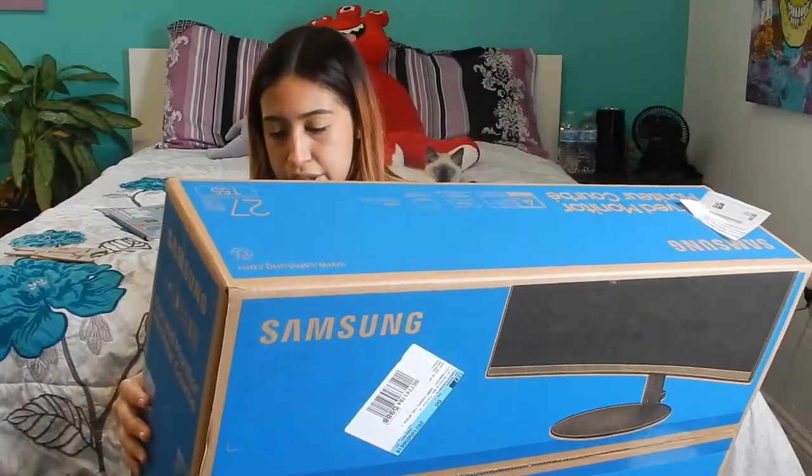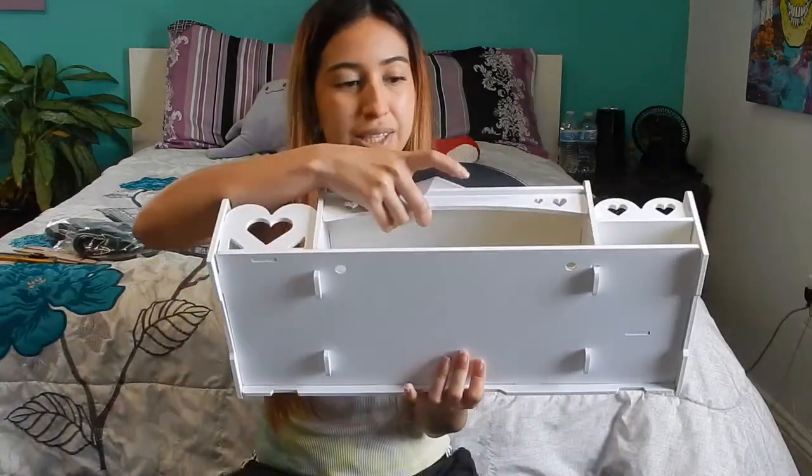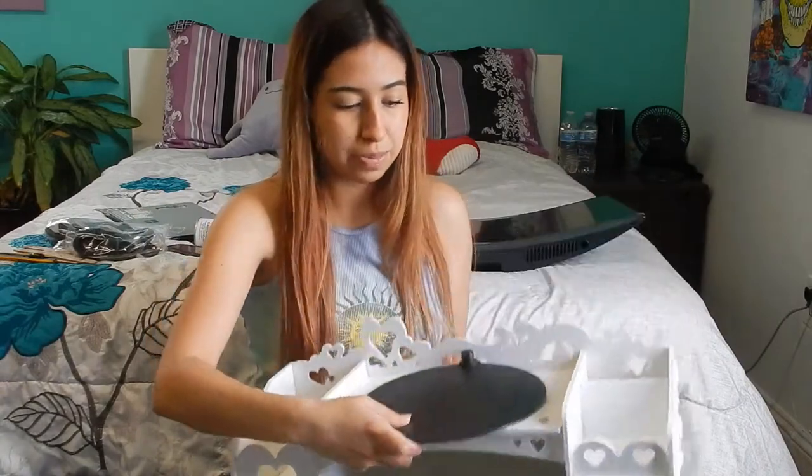The 27-inch monitor, it's from Samsung. Let's see if the base fits right here on the image. The moment of truth. It sticks a little bit out, but that's nothing to worry about. So let's go spray paint the little accessories that I showed you. And I'll show you guys the end product whenever I have the end product.